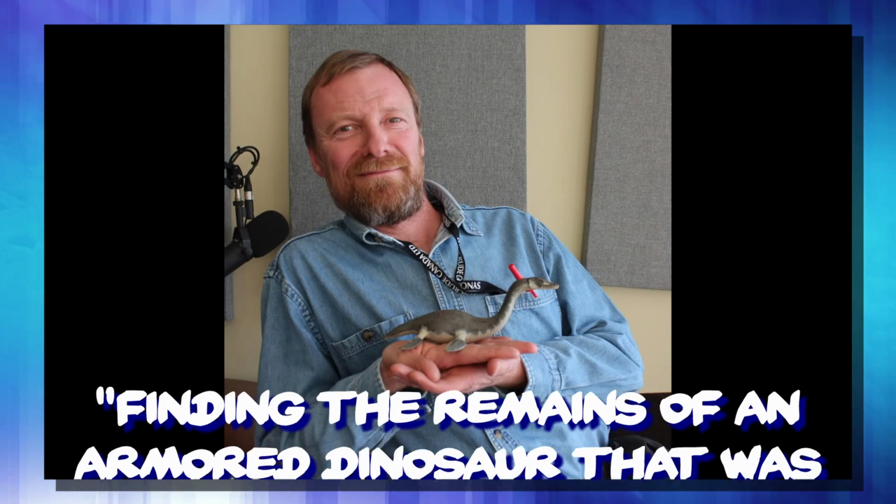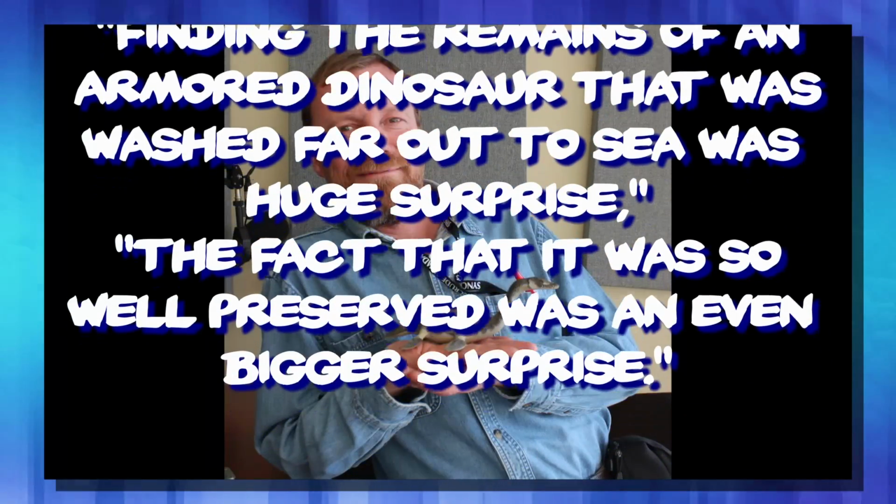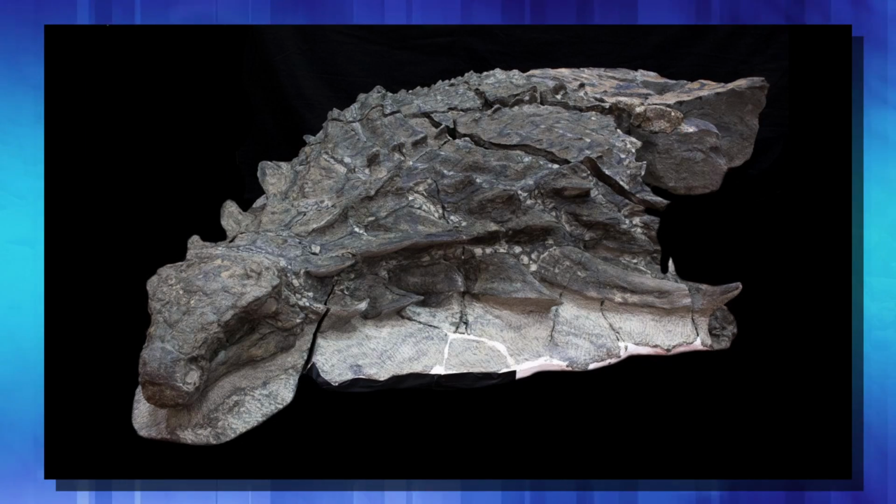But according to Donald Henderson, the curator of the Royal Tyrrell Museum, finding the remains of an armored dinosaur that was washed far out to sea was a huge surprise. And the fact that it was so well preserved was an even bigger surprise. And yes, if you look at this thing, it is preserved. Unlike a lot of fossils, it still has the meat on the bones. Now, of course, it's fossilized meat. You can't cut a steak off this thing. But usually the skin and muscles are gone, and you're just left with a skeleton.